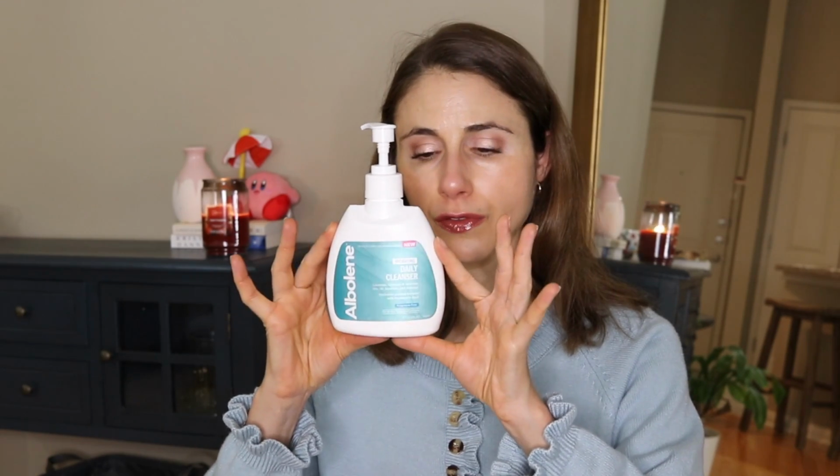But if you've got dry, sensitive, eczema prone and or rosacea prone skin, I really think this new Albolene cleanser is going to be helpful for those of you out there who have those issues and you're always seeking a cleanser that's not going to leave the skin feeling stripped or more prone to the symptoms of sensitivity like redness, burning, stinging, itch, irritation.